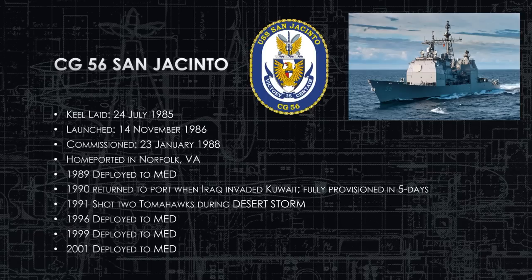After she's been deployed for a long time, the ship is out of food. You know, the crew is tired, ready to go see their family. But Saddam Hussein has different plans for them, and they managed to restock that entire ship and get it ready for war in 5 days. That is an immense logistical achievement by CG-56 here that they need to be recognized for, because that's what it takes to win wars, is to be able to go out and fight, be deployed for months at a time, and in 5 days turn around and do it again. And that's what they do in 1991.